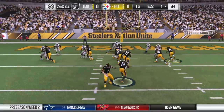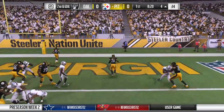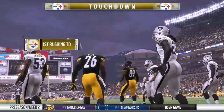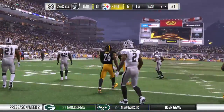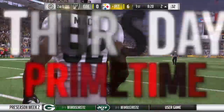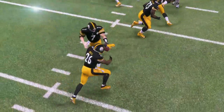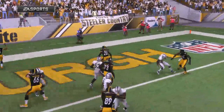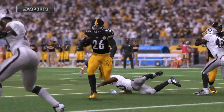See that laptop, man. Now Roethlisberger going to hand to Bell. And he's in. Touchdown, Pittsburgh. Le'Veon Bell. A 3-yard touchdown run. And the Steelers have taken a first-quarter lead. And they do exactly what they wanted to. Opening drive, they get into the end zone. They do it on the ground.